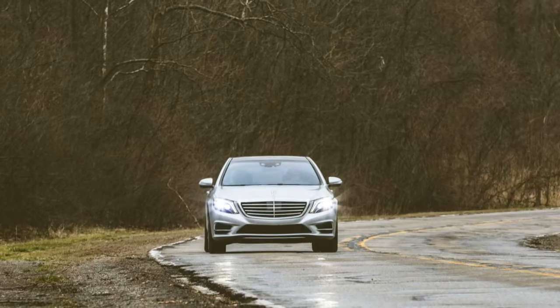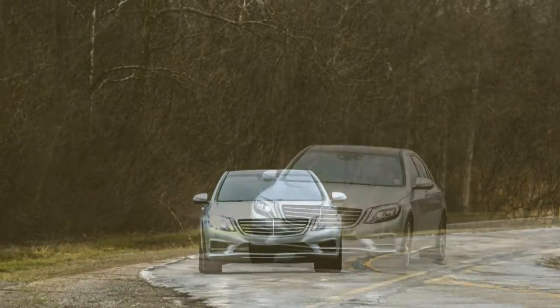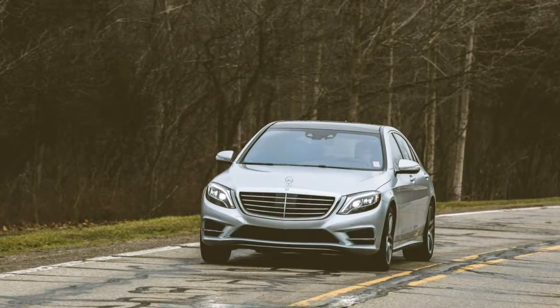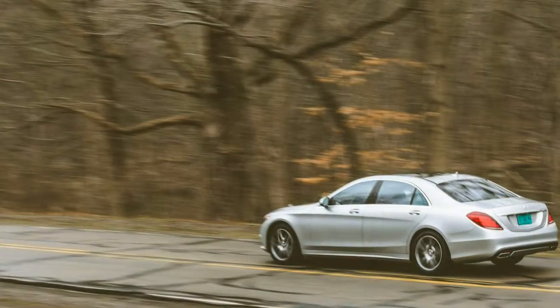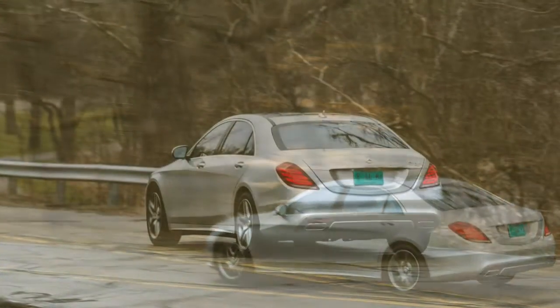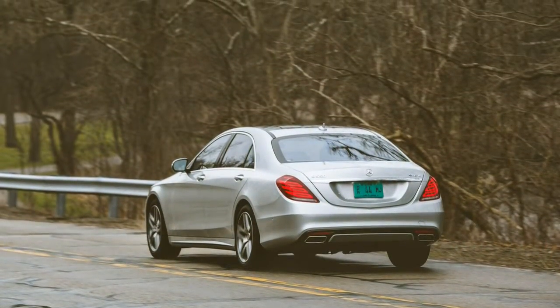Test results: highway fuel economy. Between the S550's 27 miles per gallon highway efficiency and 23-gallon fuel tank, it can travel 620 miles per fill-up, tops among its closest competitors.